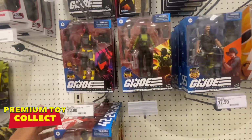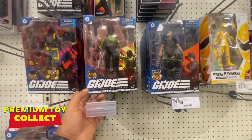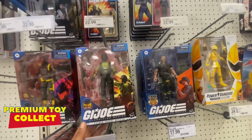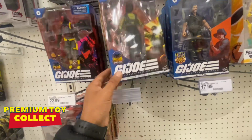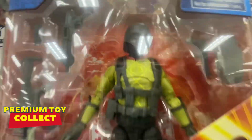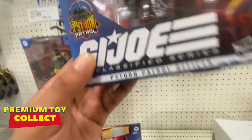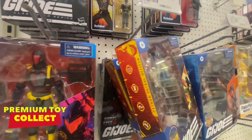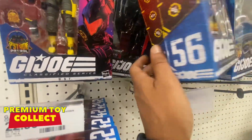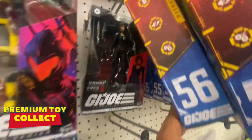So y'all better get online and order it from Target right here in Jackson metropolitan area, Flowood. Come get online and get this. Python Patrol. This is the classic one right here. Python Patrol Officer. Got how many we got in there? One, two, Snake Eyes back there. Baroness, holding it down. The box looks nice. Yeah, it's a whole new box. New piece.